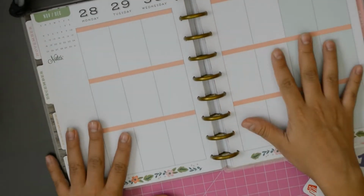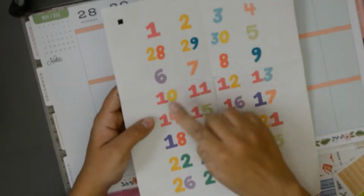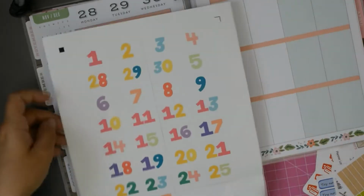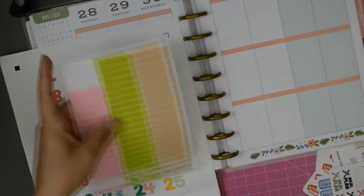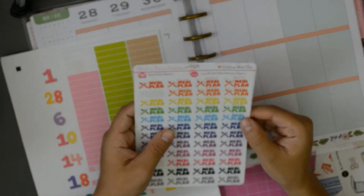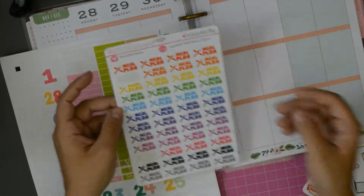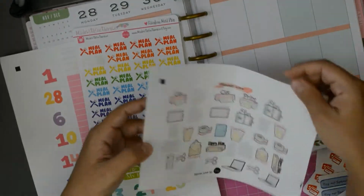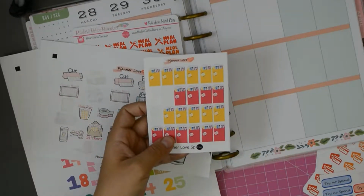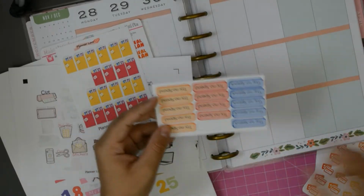Okay, now let's continue planning. I made these dates for the Happy Planner, so let's hope they work. And these are the labels that I printed out because I need extra, because the stickers aren't enough. This one is made from Made with Southern Love meal plan stickers. These I left available in my shop. This one too, Happy Mail. This one too. Oh no, this one is not in my shop.